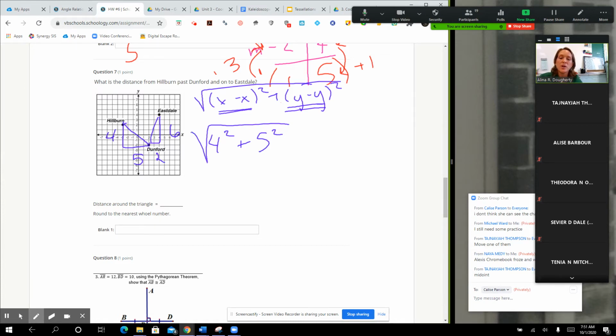We talked about that yesterday. And then 2 squared plus 6 squared. Make sure you take the square root. And then we're going to add those up. So the first radical, the 4 squared plus 5 squared, is going to be the distance from Hilburn to Dunford. That's our first leg of the trip. And then the second radical, the 2 squared plus 6 squared, is the second leg of the trip. And then you just put it in the calculator and solve.